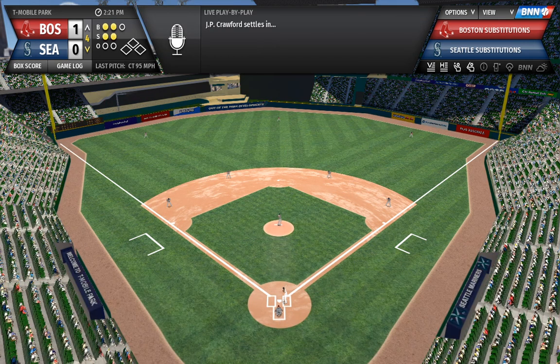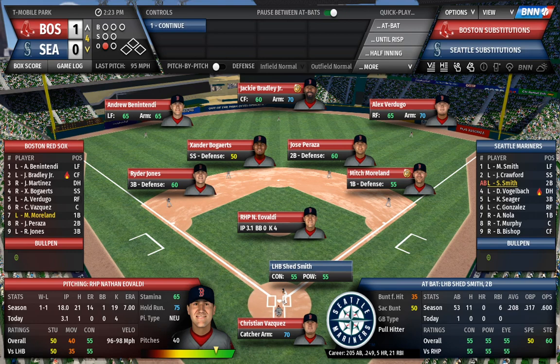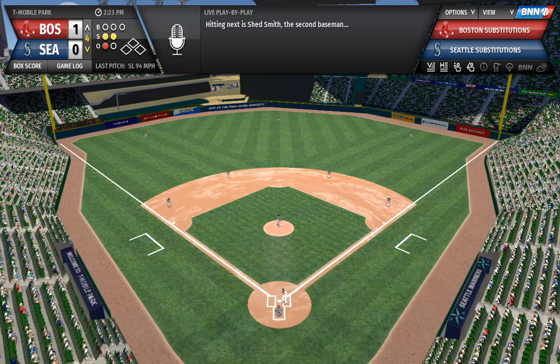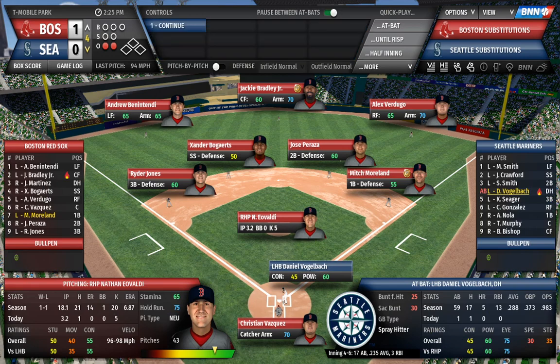Crawford leading things off. 2-2 pitch. He'll watch strike 3 go down the outside corner for out number 1. 4 strikeouts for Eovaldi. Bring Shed Smith to the plate. 0-2 pitch. He'll also watch strike 3 go over the outside corner. 20th strikeout of the year for Eovaldi. 5th of the afternoon. Bring Daniel Vogelbach up.